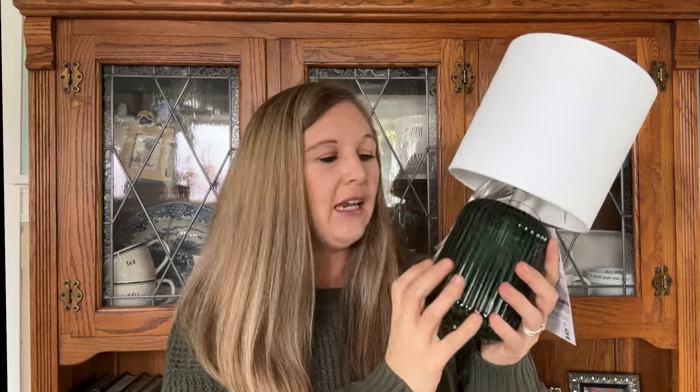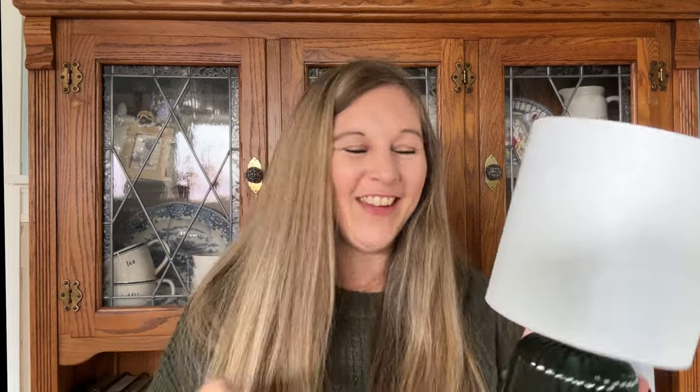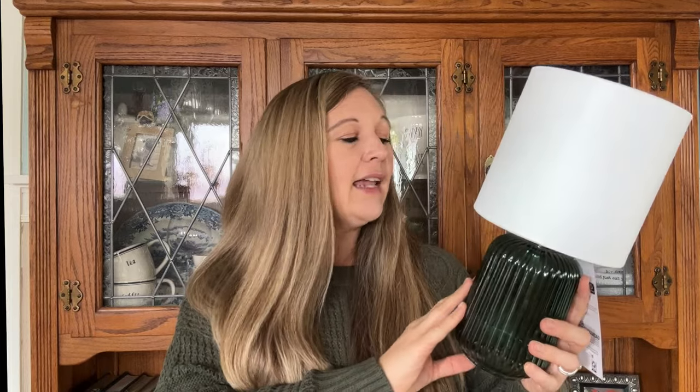I'm not really crazy about the shade, but I loved this nice deep green piece at the bottom. And it's glass, it's gorgeous. And there's this little corner where I have my KitchenAid mixer that is always really dark when I am working with my dough. So I thought this would look really cute styled on my counter for the Christmas season, give me a little bit of extra light and have that kind of holiday flair.